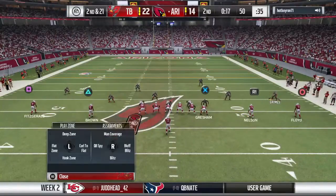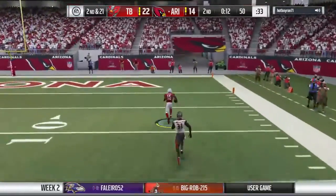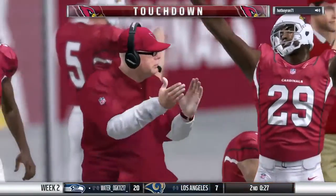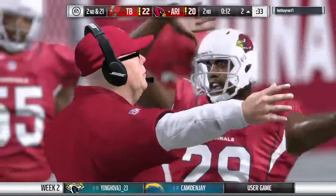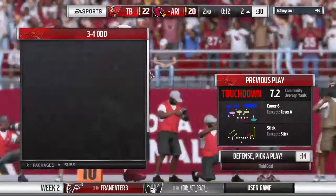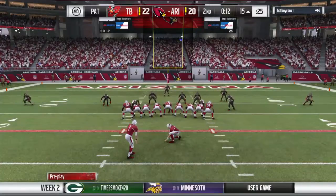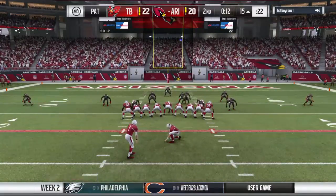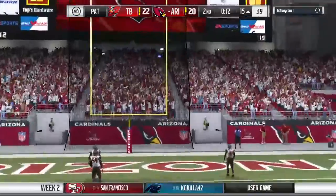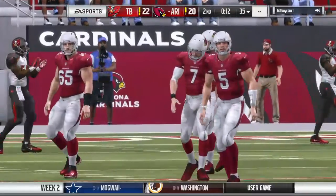They come up in an empty set. 4 wide receivers, 1 tight end. Here's Palmer to throw. That's caught inside the 20. Touchdown, Cardinals. Michael Floyd as the first half is winding down. And now the Cardinals are within a 2-point conversion of tying up this game. Point after now from Catanzaro. And he missed it. No good. This is going to remain a 2-point game after that one.